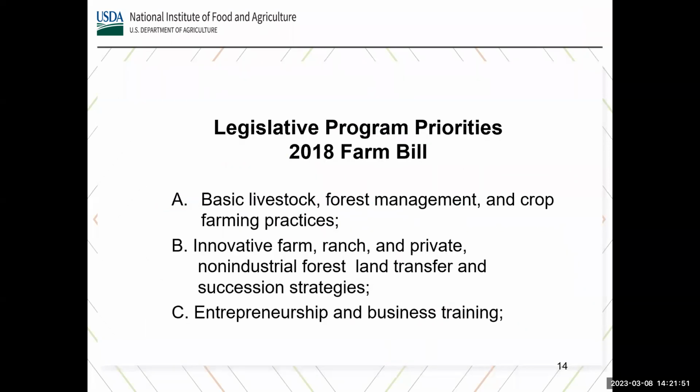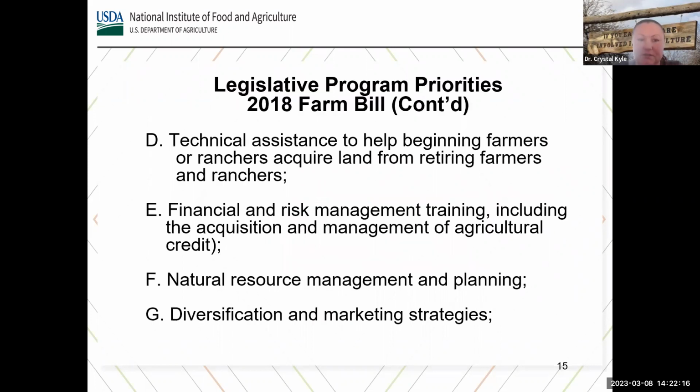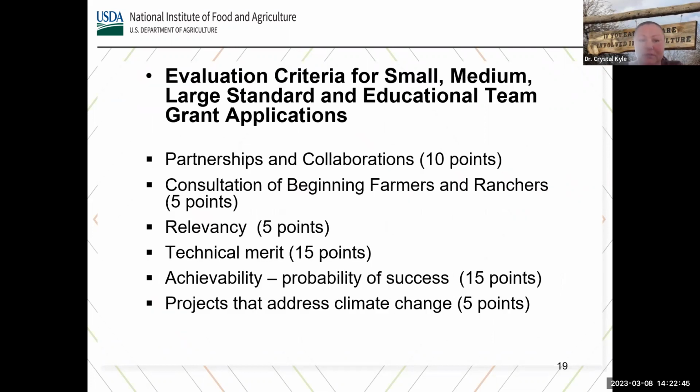I'm going to skip through because Denis has talked a little bit about this. The legislative priorities came about in the 2018 Farm Bill. Please look that up. It's also in the RFA, and it talks about the basic livestock, forest management, crop farming practices, innovative farm, ranch, and private non-industrial forest land transfer and succession strategies, entrepreneurship and business training, technical assistance, financial and risk management, natural resource management, diversification, and market strategies. Curriculum development, mentoring, apprenticeships and internships, resources and referral, and farm financial benchmarking. So again, these are the legislative priorities that came about in the 2018 Farm Bill. You can look that up in the RFA, and of course, as always, you can ask us questions. We put these in here to go in more detail so that you can read them at your leisure. And again, we'll be sharing these.